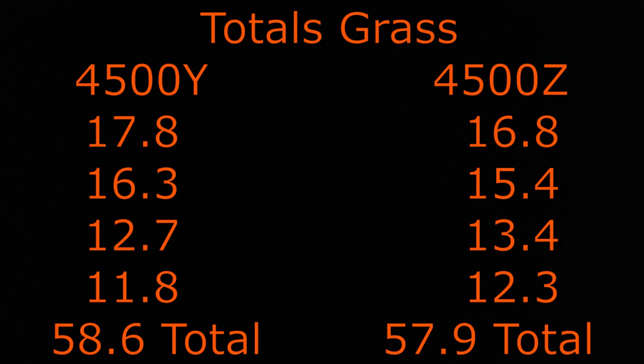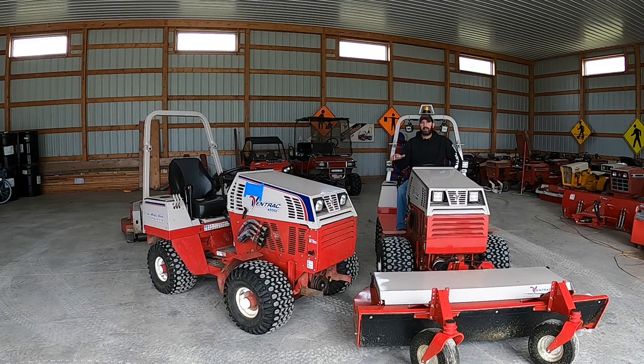And like I said, I really wasn't expecting the test to turn out like this. These are the numbers that I got. I'm going to try to do maybe some hillside tests with this now after seeing this, to get an idea on hills if it really lugs any different. All right, I hope this video helped anyone with the decision, maybe if they're looking at a used Ventrac 4500, and this comparison would show you maybe you need the Kubota gas, the diesel isn't enough for you.